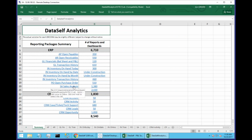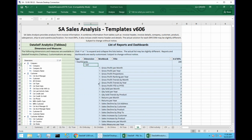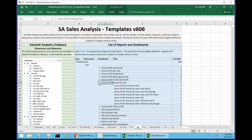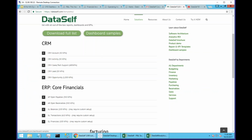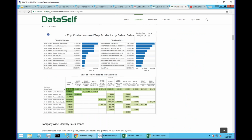If you want to see, let's say, sales, you click on sales. You go to this framework that shows here on the left how the data connector looks in the Tableau framework. And here you have the list of all reports and dashboards. If you expand this, you can see the names of the reports. So it's one way to take a look at the out-of-the-box solution. If you click this dashboard samples, you get a page with dashboard samples. That's also informative.